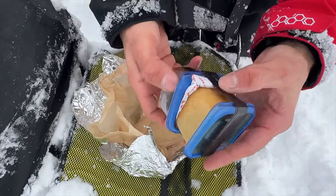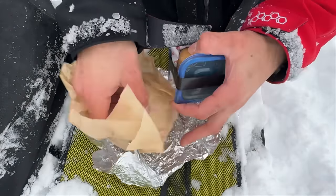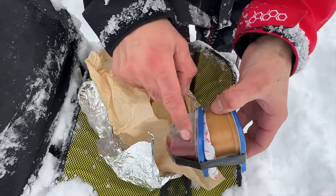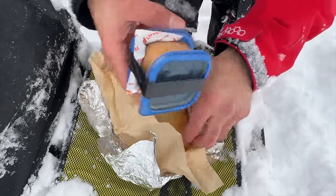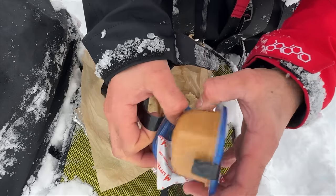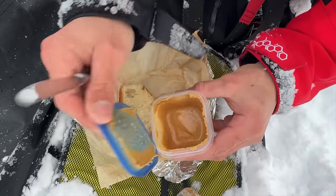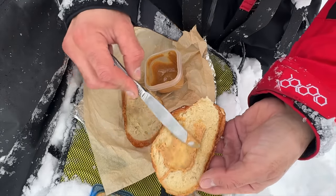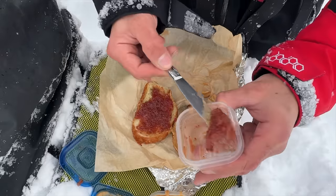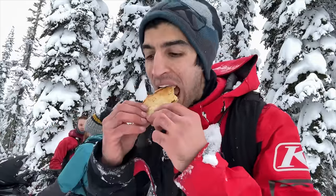What we have today is peanut butter and jam and sourdough bread. And I actually put a hand warmer in between the peanut butter and the jam just to keep the peanut butter warm so I could actually spread it on the bread. I had to tape this up really good because I didn't want to have an episode in my bag. Heated the sourdough bread. This is so good.